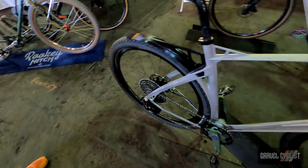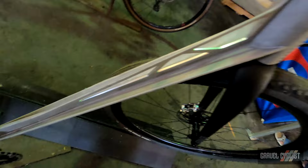What's the approximate weight of the frame? 8.5 to 9 pounds.